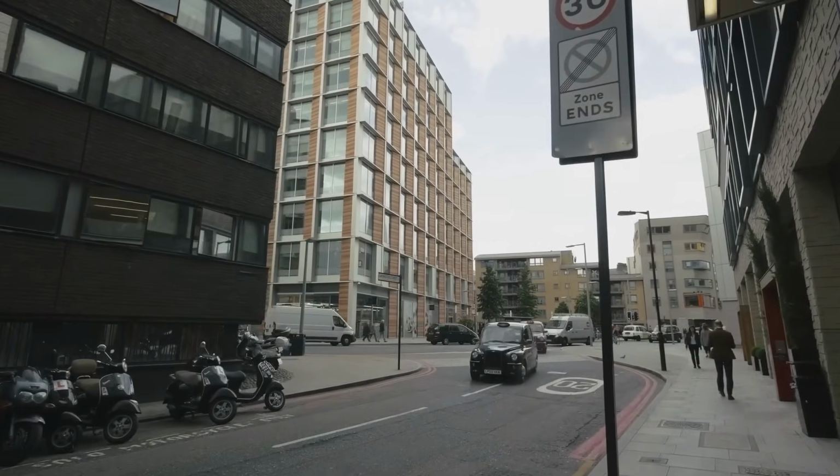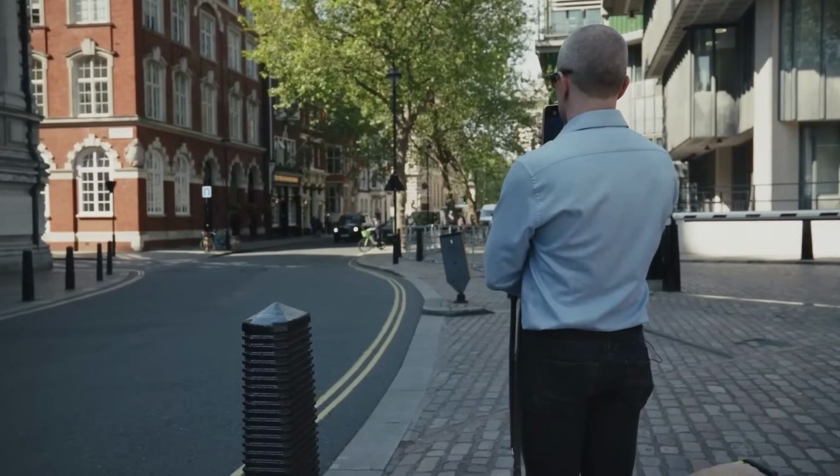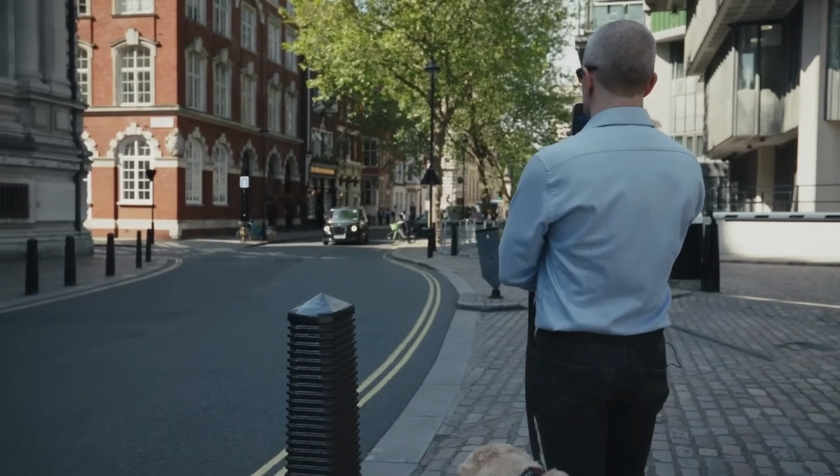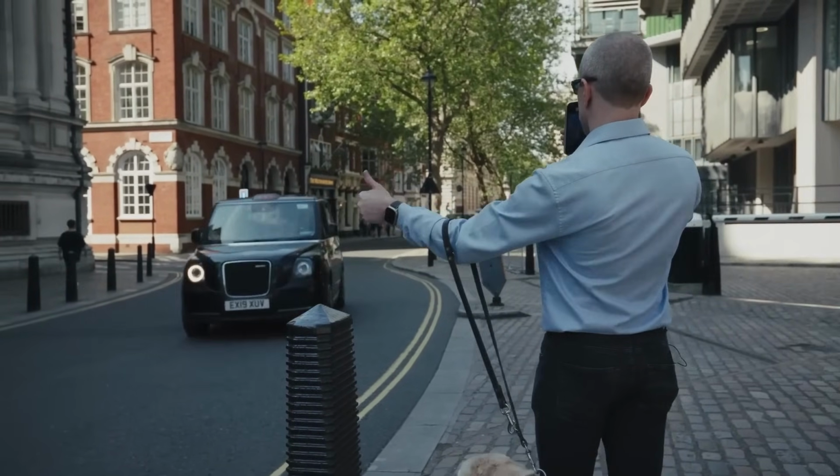I even know when a taxi is coming with its orange light on. I think I'll hail it to get home. Yes, I spotted one just now. It's heading your way on the left side of the road. Get ready to wave it down.